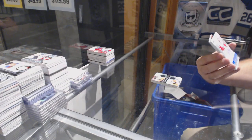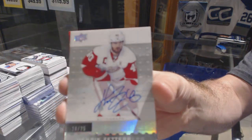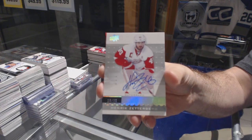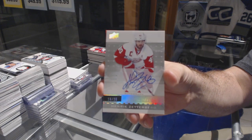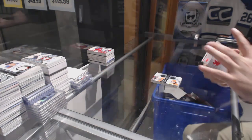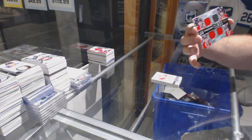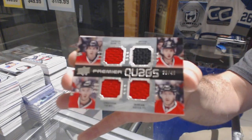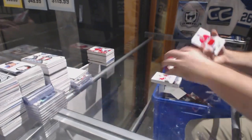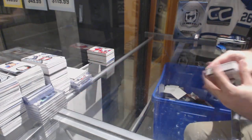Number 225, Premier Base Auto for the Red Wings, Henrik Zetterberg. Premier Auto out of 25. We have a quad jersey to 49 for the Hawks of Hossa, Taves, Kane, Panarin. And for the Habs, 1/9, Andrew Shaw. I know, I was going to say, not a bad card to get.